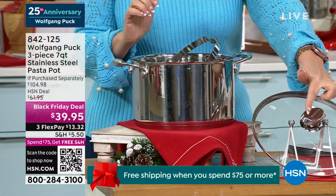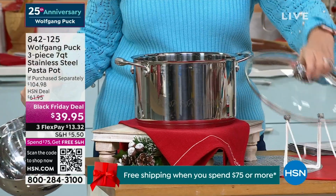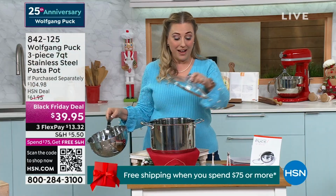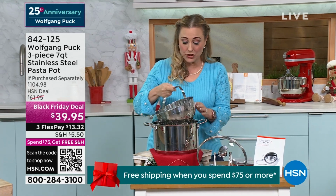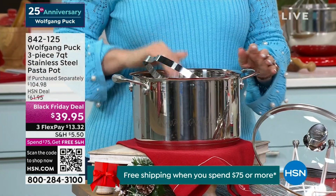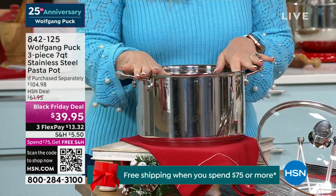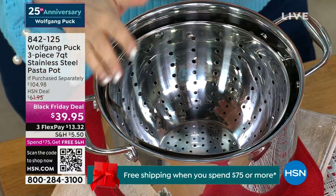You get the lid with the Wolfgang Puck engraved on it. This also works as, of course, a stock pot. 7-quart stock pot for your soups and your chilies, but it has this feature where you line it up and it rotates here. So very, very cool. It's only $39.95. The retail value is $104.